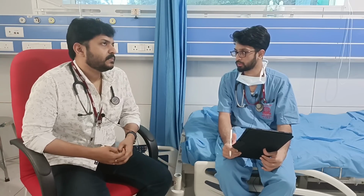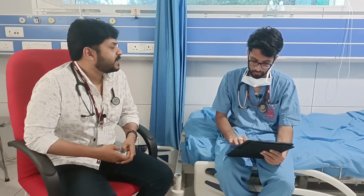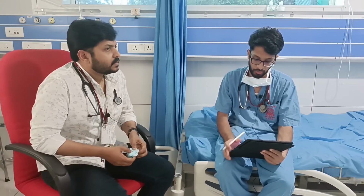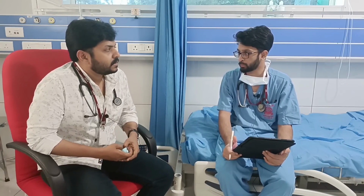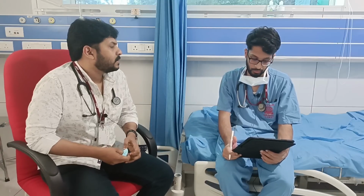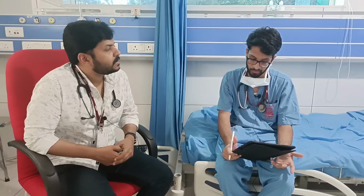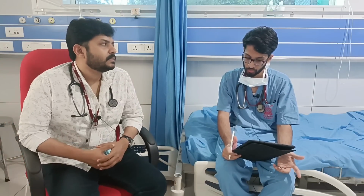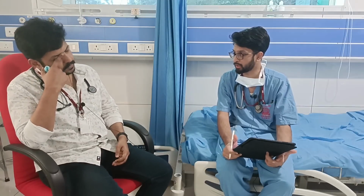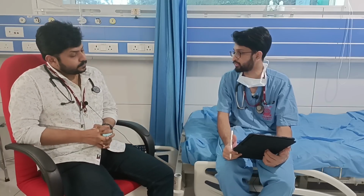Other systems. What about the lab values? Did they come? Yes, sir. We have already taken them in the casualty itself. We have drawn blood. In the initial labs which we got, we sent cardiac enzymes, NT-proBNP, all labs, and even a chest X-ray. In the cardiac enzymes, HS troponin T was negative at 0.024, and CKMB was 3.25, which is within the normal limit. NT-proBNP was 1175.